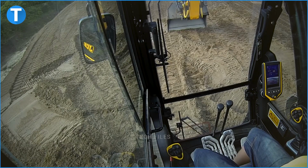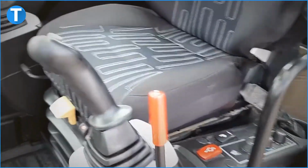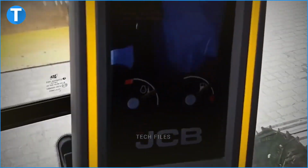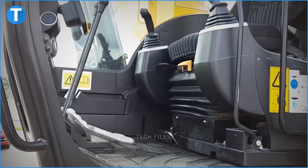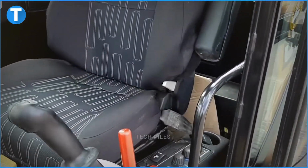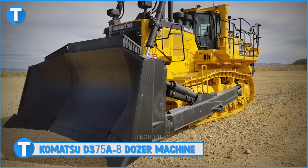The JCB JS220LC is equipped with a stabilized electronic or hydraulic-controlled slew braking system. It has a 7-inch colored multifunctional display system that provides the owner with critical operational information. Its cab is fitted with a total of 6 viscous rubber mounts to reduce the amount of noise and vibration generated. Number 8. Komatsu D375A8 Dozer Machine.